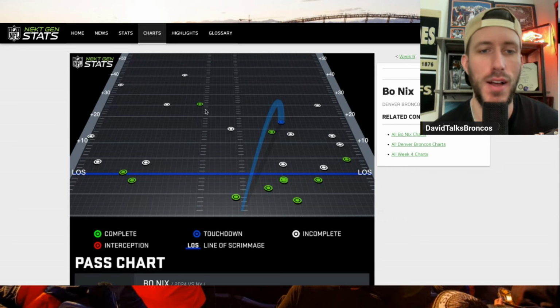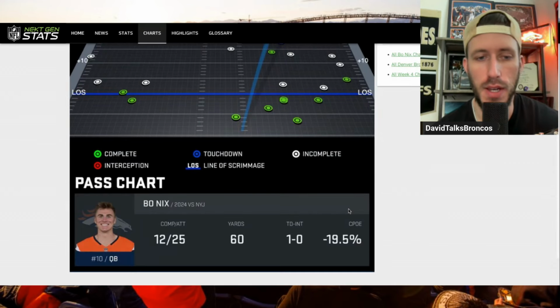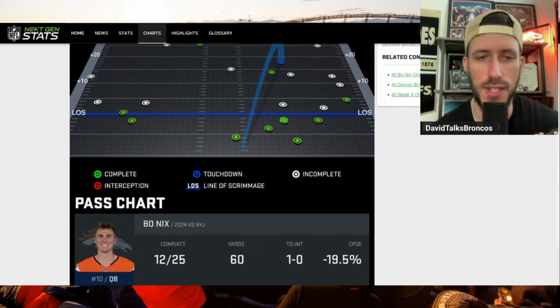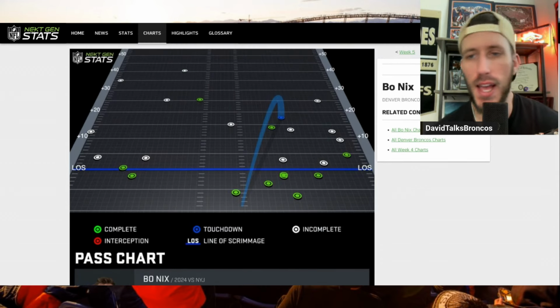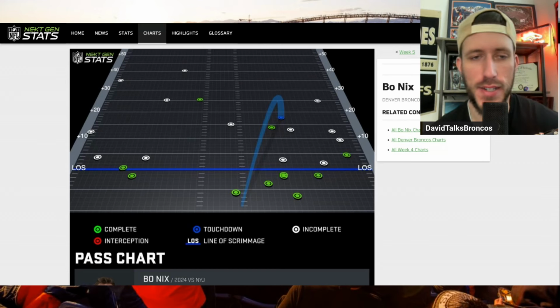And then he was able to hit on 3 beyond the line of scrimmage, one being a nice touchdown grab from Cortland Sutton there for his first career touchdown. But yeah, under 50% completion. He was 12 of 25 for 60 yards. I kind of threw this game out because of the weather in a sense.